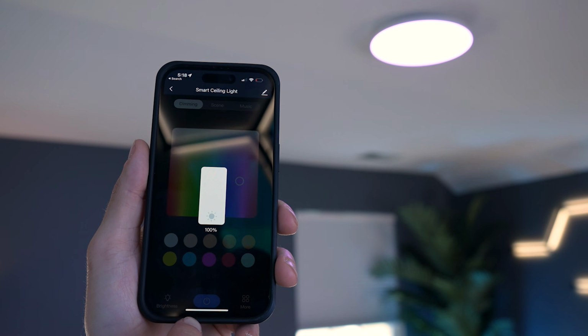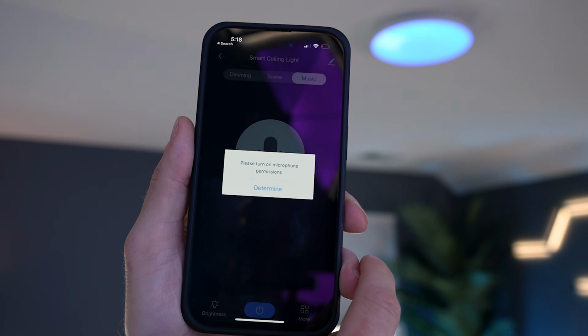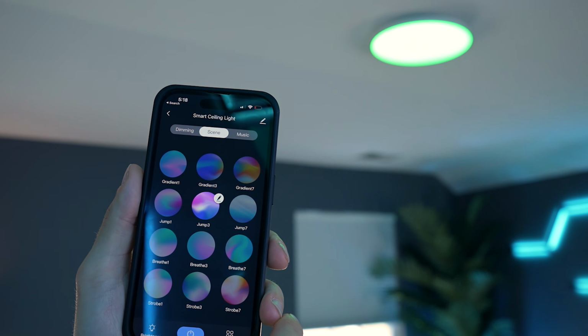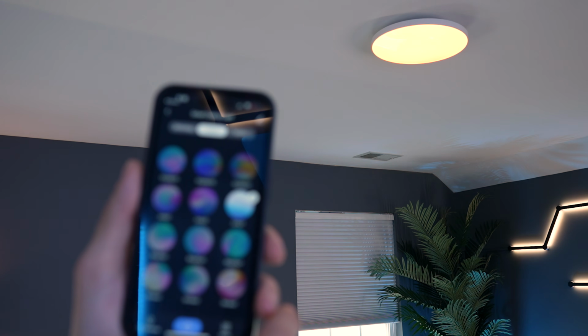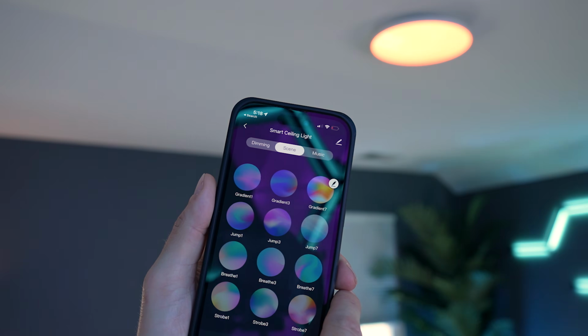The app does include scenes and a music mode. Now, I'm not too big on giving a Chinese app that I've never heard of access to my microphone, so I just skipped the whole music mode entirely on this. Didn't really need it. And the scenes don't really do a whole lot either, since the light only changes from one color to another and doesn't appear to do multiple colors at the same time. But it's there if you want any of that. Personally, I'd just be happy using this in the Apple Home app and completely skipping the Cozy Life app, so I'll probably just end up deleting it off my phone entirely.